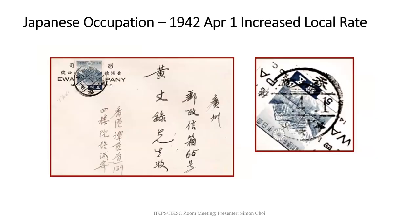This is on April the 1st, less than 3 months from the first opening of the post office, when they increased the local postage rate from 4 cents to 5 cents. So this is the first day of usage of the 5 cent rate to local, and in fact local including China or China including local, they have the same rate. So this is a 5 cent rate to Canton.